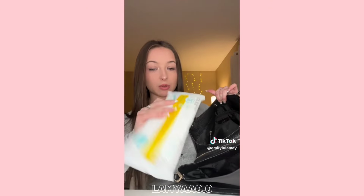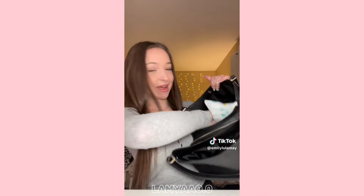Taking some travel size baby wipes for my newborn. They're not for me, they're actually for the baby that y'all said that I did have because apparently I am a mom now. So we're gonna put that with the pads on the side, on the pad side.